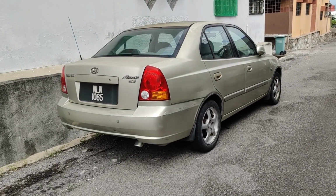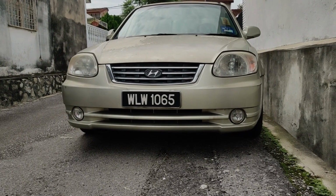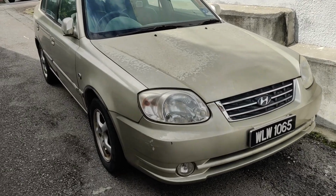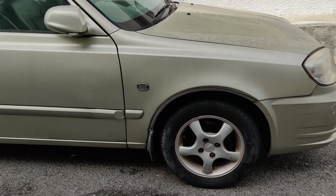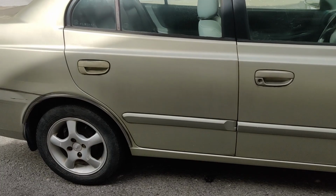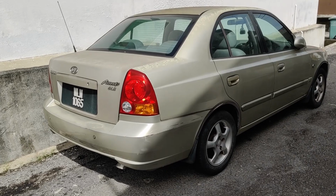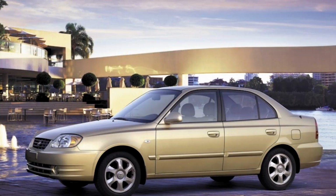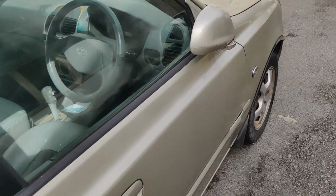What's so good about this car? At that time, this is one of the CKD models in Malaysia. It's one of the earlier Korean cars that you can buy in Malaysia. It's more of a nimble car, I would say. It comes with this creamy vanilla paint, which is already faded now. So he bought this car in 2005, if I'm not mistaken, or 2006.